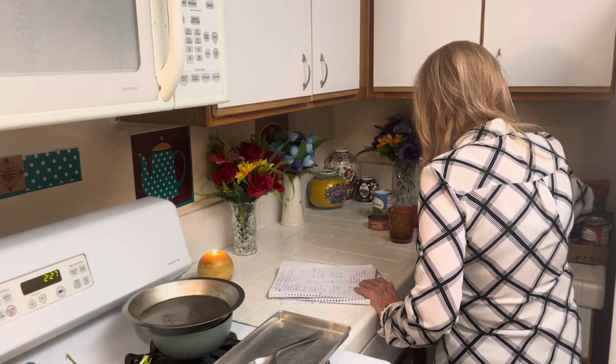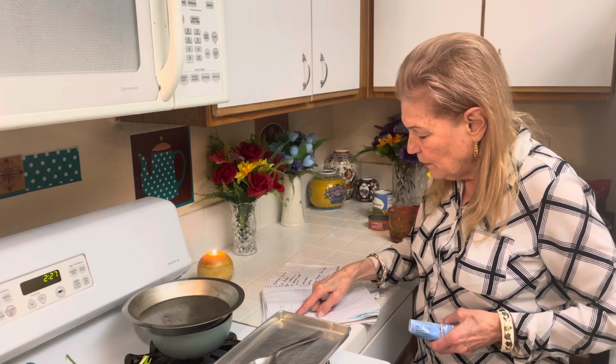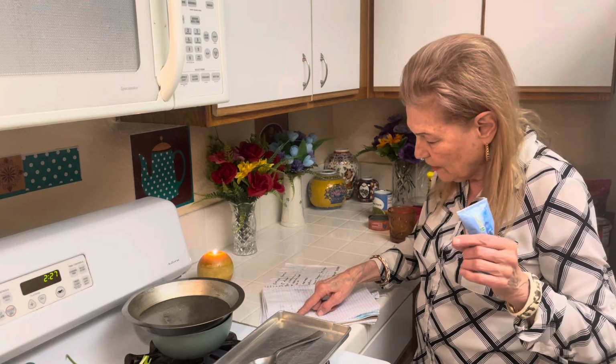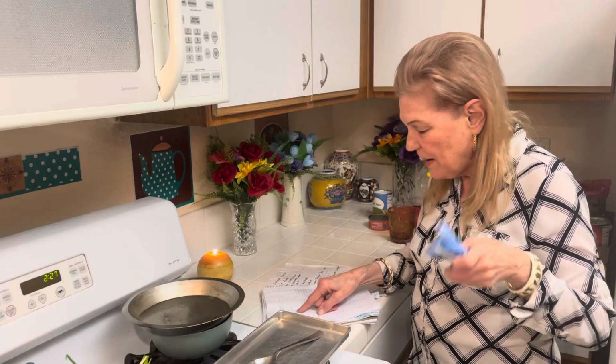And then today I made some oatmeal for breakfast. It was 1/4 cup oatmeal, and half a quarter cup of nuts and fruit. I used cashews and blueberries, and powdered milk.